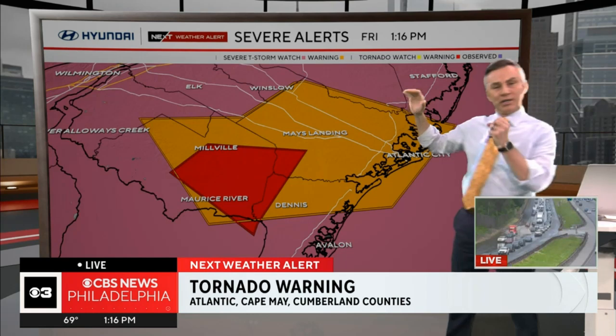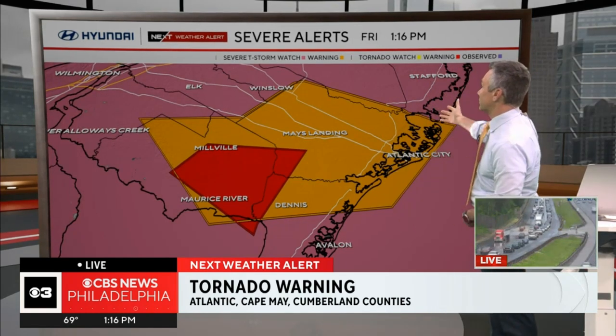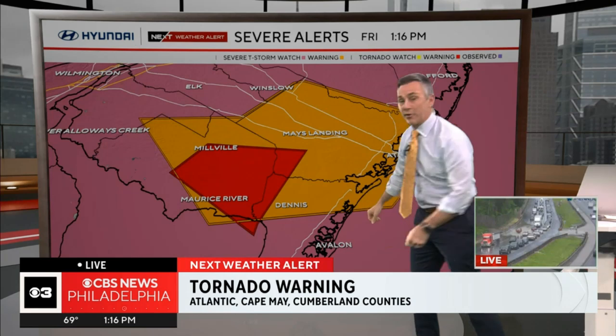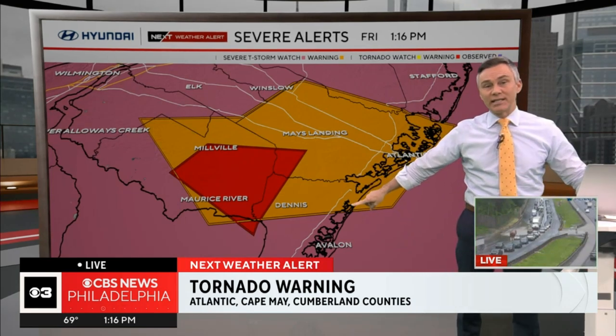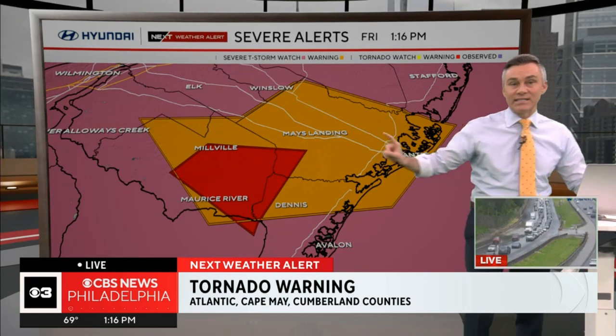What you're looking at, severe thunderstorm warning for Atlantic County, includes Atlantic City, includes, say, Brigantine, all the way down, probably down there to Ocean City, just right south of that area. And then the active tornado warning that's in effect is this red box.